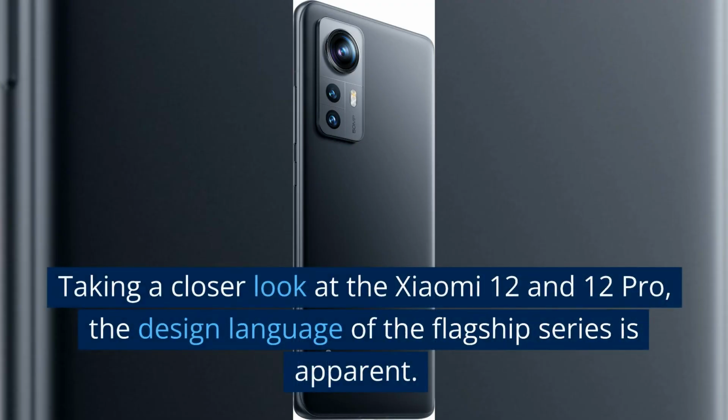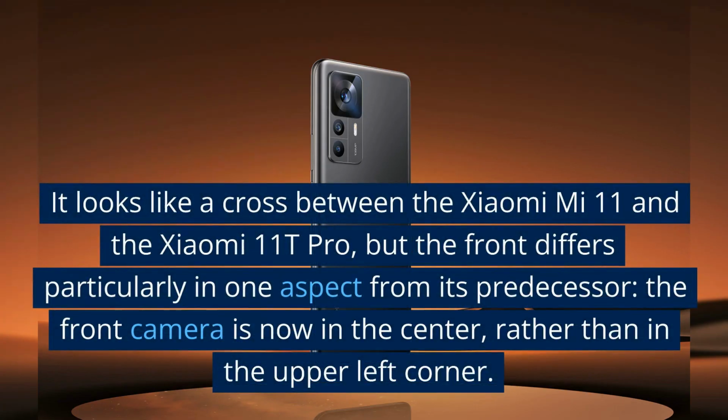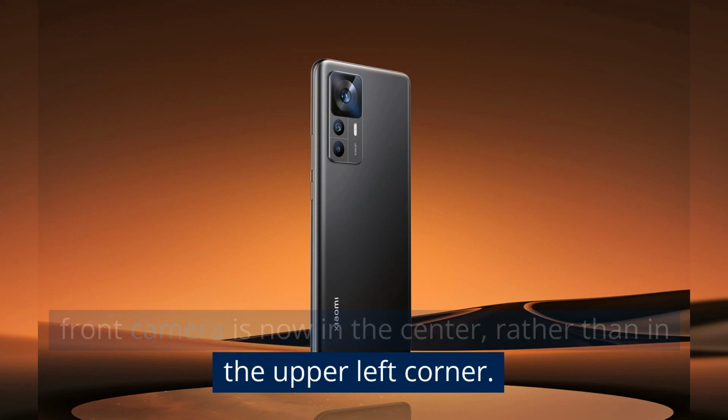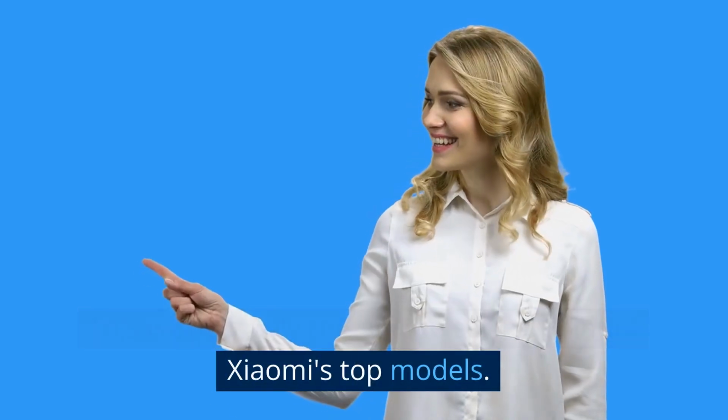Taking a closer look at the Xiaomi 12 and 12 Pro, the design language of the flagship series is apparent. It looks like a cross between the Xiaomi Mi 11 and the Xiaomi 11T Pro, but the front differs particularly in one aspect from its predecessor. The front camera is now in the center, rather than in the upper left corner. This was actually the unique selling point of Xiaomi's top models.